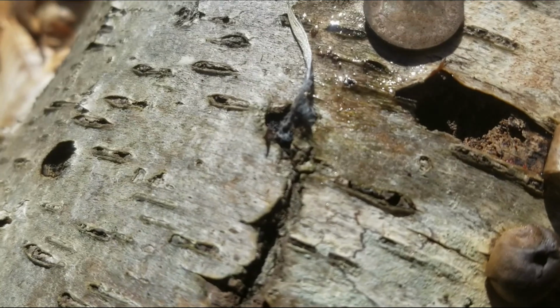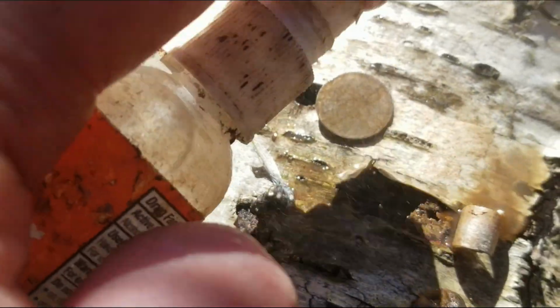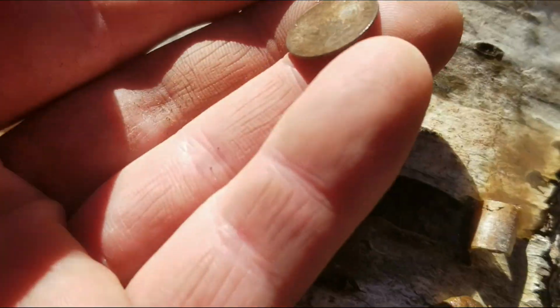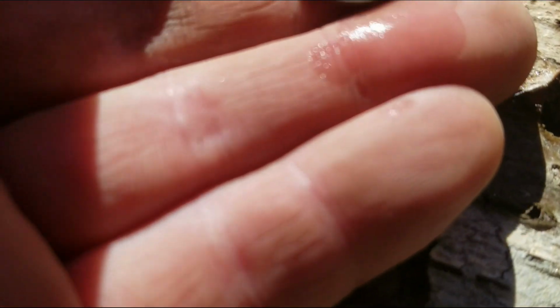Wow. Is it foreign? Is it some sort of foreign coin? It might be. It might be some little foreign washed out silver coin. What the heck is that?